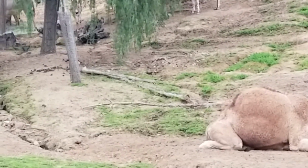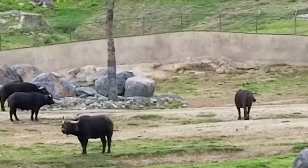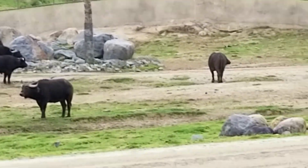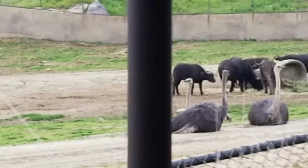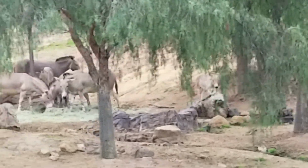Yeah, they're adorable. Well, that probably wouldn't be the best idea, because these buffalo are the second most dangerous animals in all of Africa. They have been known to take out entire prides of lions before. And that's simply because if you mess with just one of those buffalo, that entire herd is going to come after you with a vengeance. They are a highly family-oriented species.